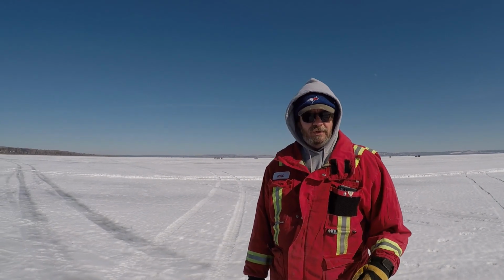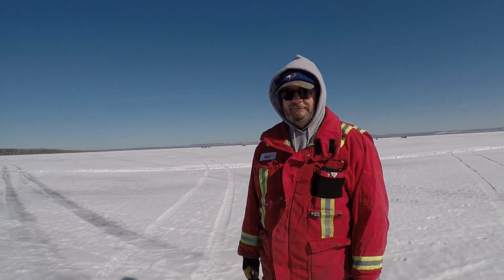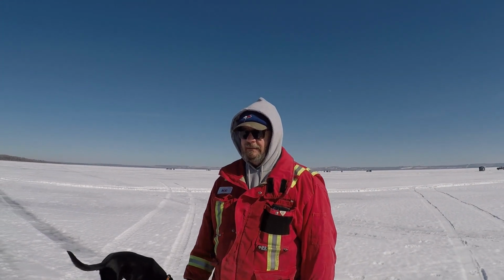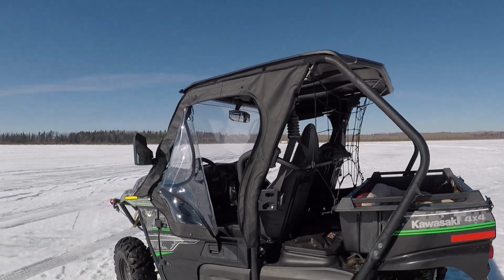He's running so close to the front of the side-by-side that sometimes you can't see him. Freaking me out. Yeah, and we're only doing about 4 or 5 miles an hour. And sometimes he gets his brain about him and he runs ahead 10 yards, and then I can go a little faster. Anyways, this is our rig.